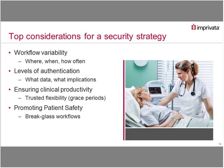The other one we want to talk about is clinical productivity and the idea of having flexible trust. It may or may not make sense to require full authentication every single time a device is accessed in certain areas. But one of the largest roadblocks to access control compliance is the burden put on clinicians to repeatedly enter user credentials throughout the day. So you want to consider implementing grace periods to further streamline authentication once a user has been established as trusted.